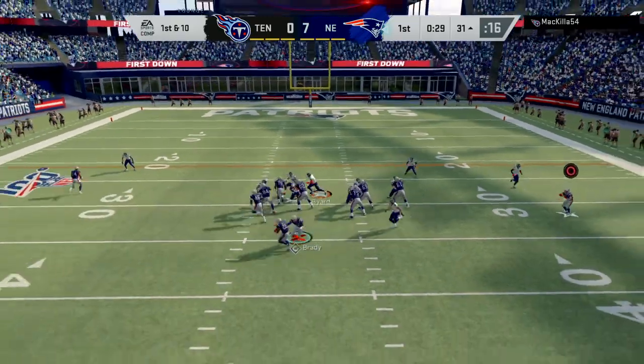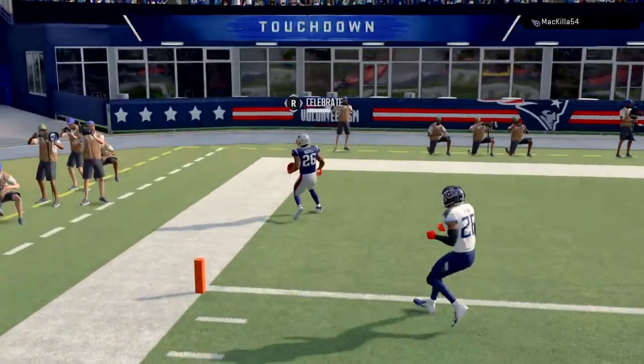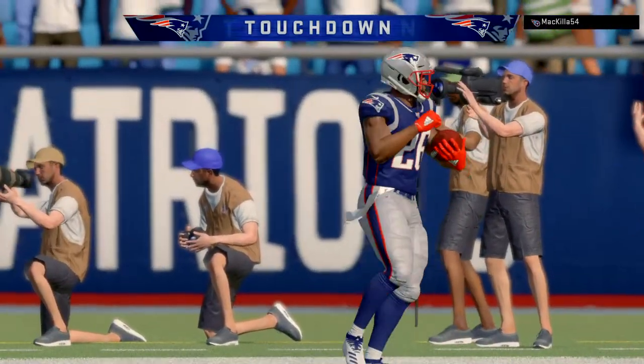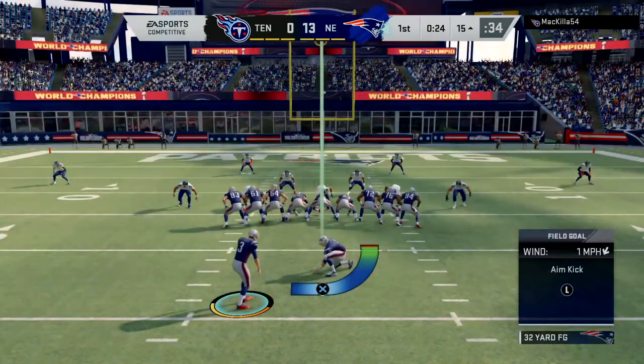From inside the 10, here's first down on the other side of the field. He'll get the first down and more inside the 20. And all the way in, touchdown, New England. Sony Michel, 31 yards. And the Patriots, they add on to their lead.